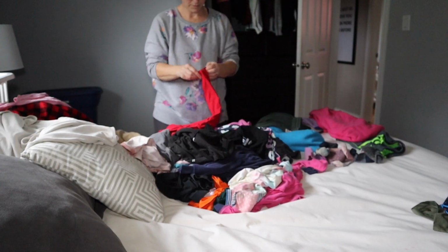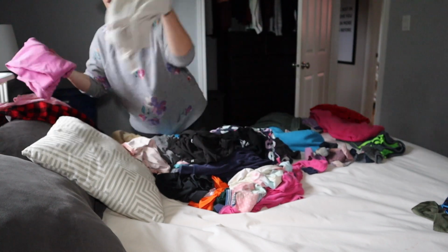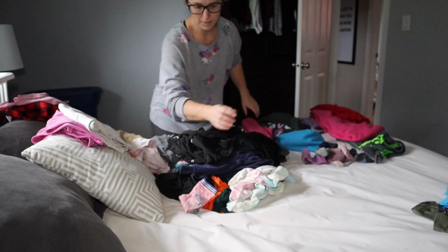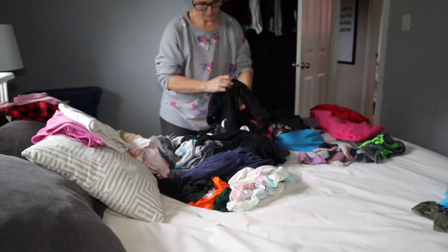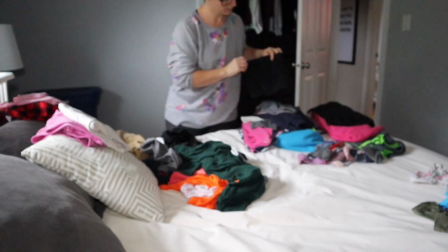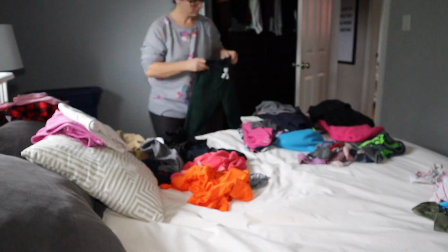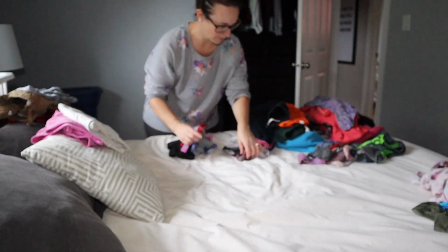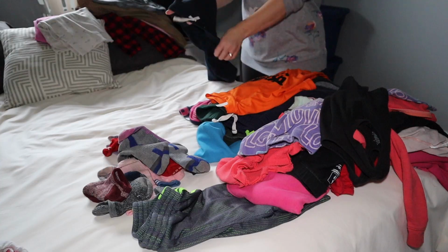In addition to that, anytime I'm doing a reset on the clothes, like a declutter or resetting for the seasons, I pretty much always start with the laundry and make sure we have everything out, so that when I'm reviewing their clothes or our clothes, I know everything's clean and I'm not just looking at half of the wardrobes. Anywho, that's what I'm doing to start.